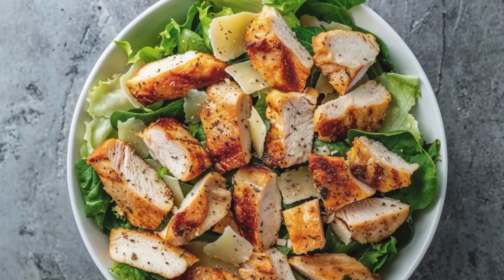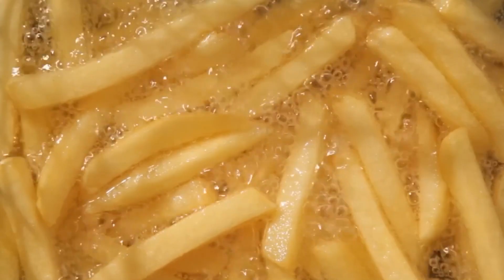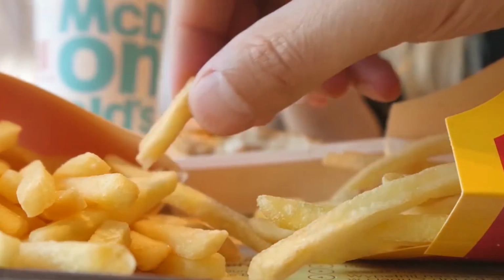McDonald's serves completely different formulations in those countries because their governments actually regulate food additives. American McDonald's contains chemicals that other developed nations consider too dangerous for human consumption. But the additives don't stop at the burger.